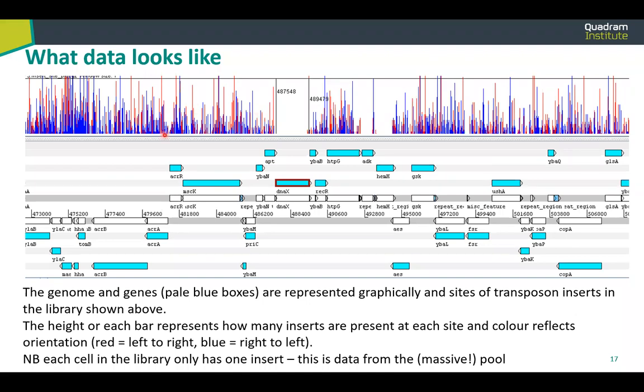But one of the things you notice if you look along the genome is that we have quite a nice high density of transposon inserts. So every individual gene, instead of having maybe one mutation within it, will have an awful lot. On average, we have in this library an insert about every 10 base pairs. An average gene in E. coli is about 1,000 base pairs, so we probably have 100 different transposon inserts within every gene. So you have very, very high resolution coverage.